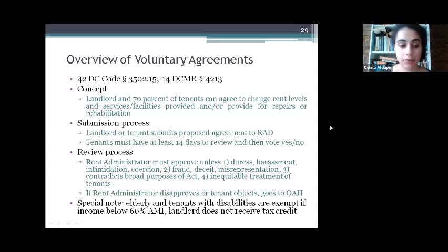Does anybody have any questions about, I know we've just been over a lot of detail about landlord petitions, before I move on? So this is a comment in the chat. How is the 70% determined? What if some units are larger or have more occupants than others? And does the calculation ever make a practical difference?